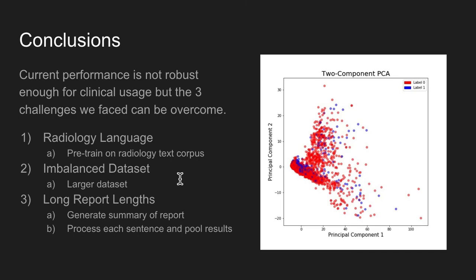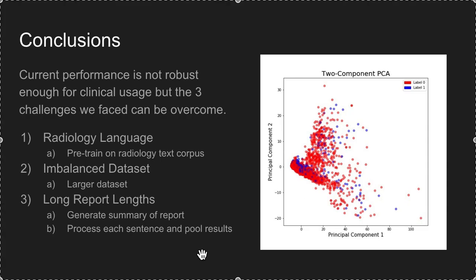We also think that if we had a larger data set, we'd have more positive examples, which means more training data. Because of our imbalanced data set, we didn't have that many positive samples. And finally, because of the reports being very long, we think there are better ways to deal with this than just snipping out the impression section. We could generate a summary of the report, or we could process each sentence individually and pool results, though this would be computationally more expensive. Ultimately, these fixes would improve performance and potentially make this system more clinically useful, which was our original intention.